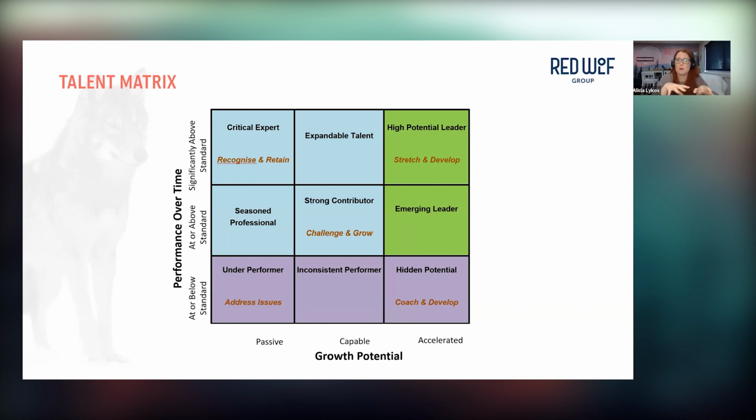People down in the purple, we would want to have a bit of a plan with. Sometimes it's just that they're new to the organisation or new to their role, but sometimes we see that their performance over time is low and their growth potential is low. We might have some severe performance issues and we need to come up with a plan around that. Versus our hidden potential, where we think they're really capable, but maybe they're just too new for us to rate. We might see some of our new starters sit there. All the way up to our green boxes on the right-hand side, who are high potential and emerging leaders.